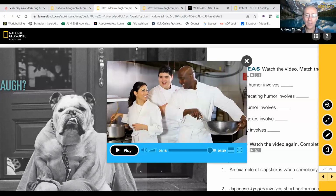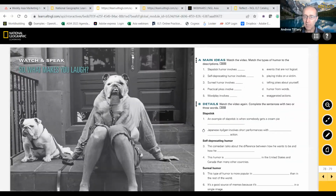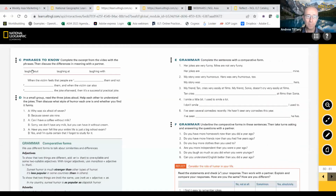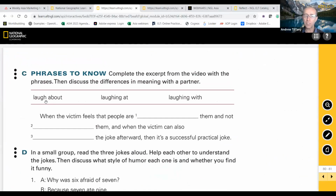So what we're going to have a look at is, in your language, does wordplay exist? Does this actually happen? So we're going to jump over these earlier activities and jump down to here. There's a couple of phrases to know, which I mentioned earlier: laughing about, laughing at, and laughing with.